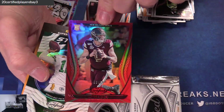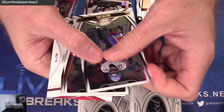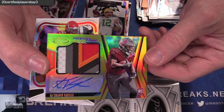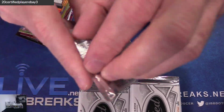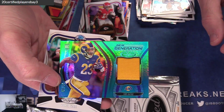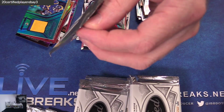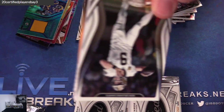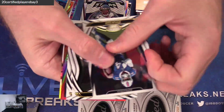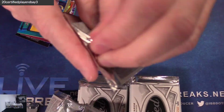Got Tommy Stevens, the 99. Aaron Rodgers. And Keyshawn Vaughn, gold patch auto to 25. Nice. Every kill. M. Akers, nice patch to 50. Jones. DK. .99, Highsmith, McCaffrey.